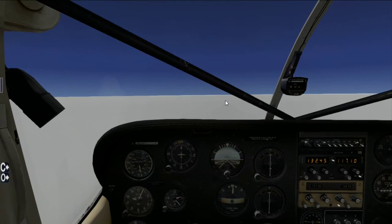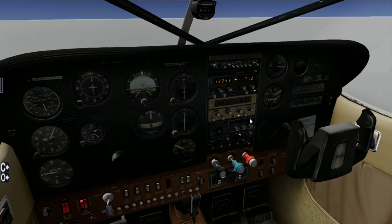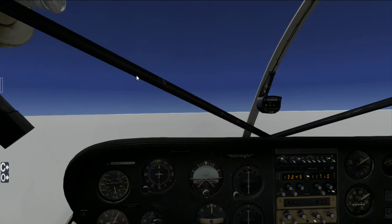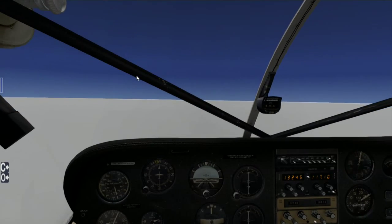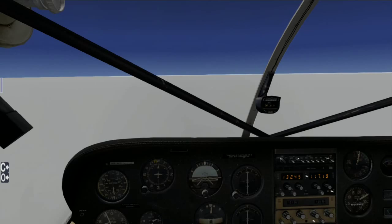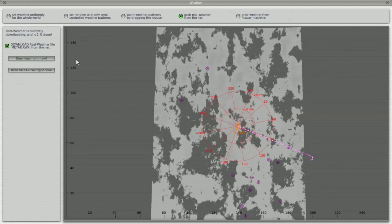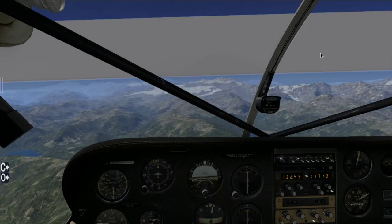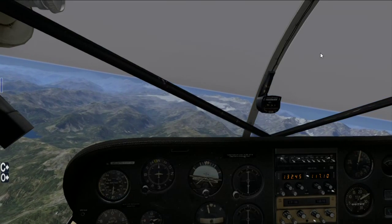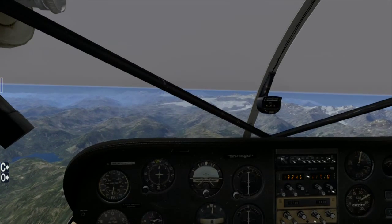10 miles from the glacier, and actually, I can't see it. So what we're going to do is descend through this cloud bank. Still keep on this basic westerly heading. While I'm at it, I really would like to know if this weather has updated recently. Yeah, it has. That's too bad. Oh, well, there we go. That, ladies and gentlemen, is the glacier.